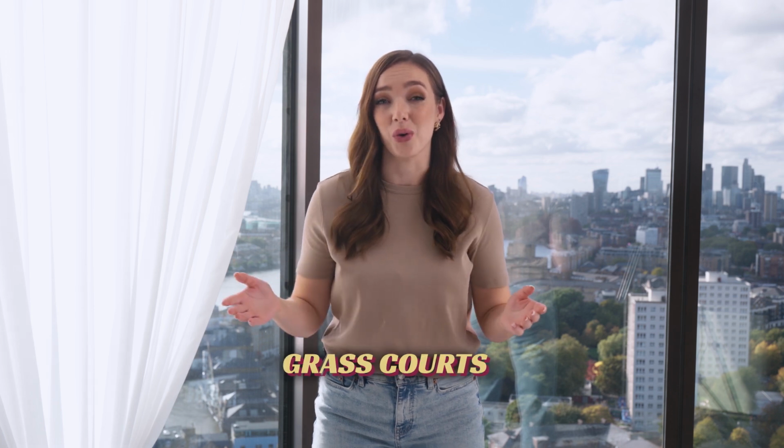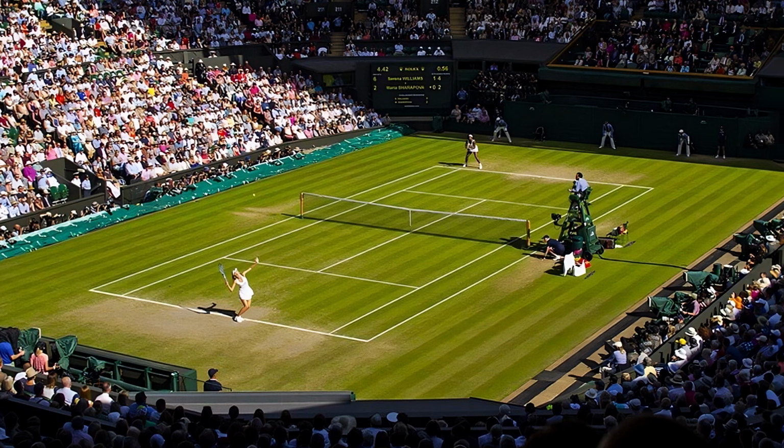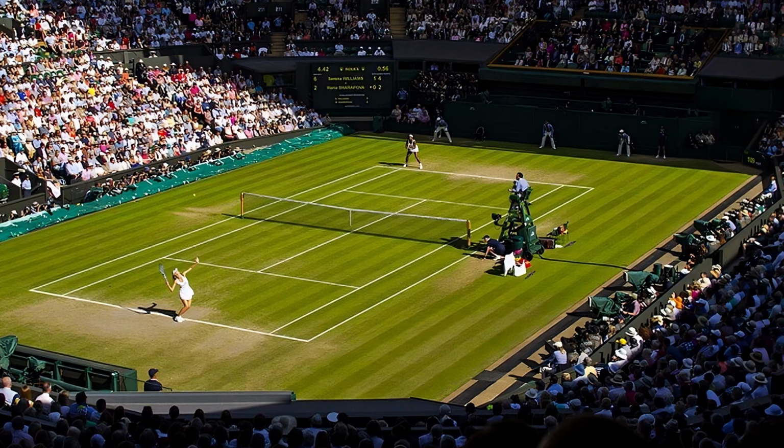And finally, the fastest surface. That's grass courts. What should we know about grass? Well, grass is the fastest of all the surfaces with low, quick bounces. The grass makes the ball skid, which shortens rallies and favours players with powerful serves and aggressive net play. Think of players like Roger Federer or Nick Kyrgios, who love to serve and volley and finish points quickly.